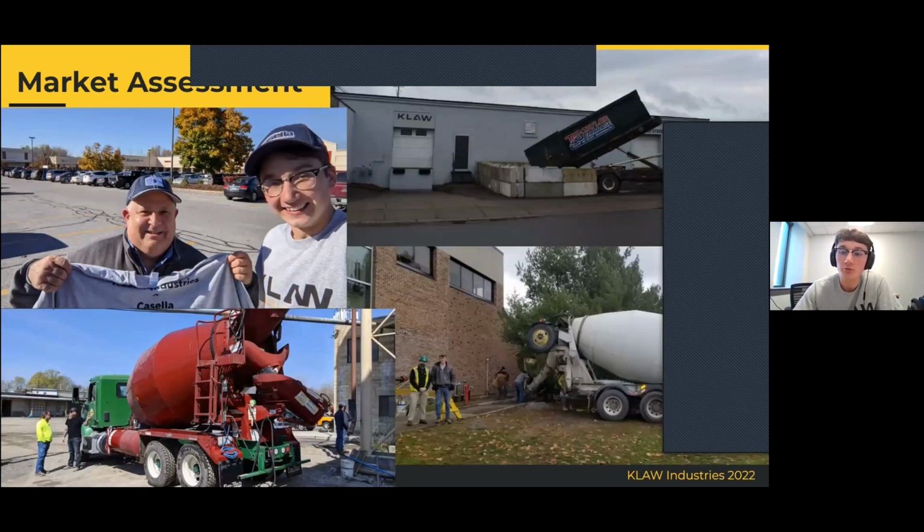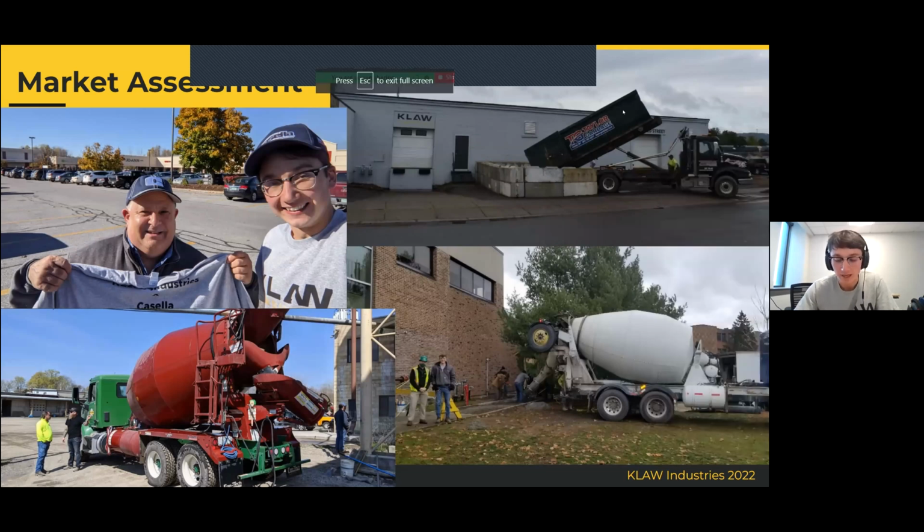Now, we work with two target markets. First, we work with operations directors at recycling facilities. Operations directors at recycling facilities that use 2,000 tons of glass per year include Al Sabino from Casala and Shalene Taylor from Taylor Garbage. Additionally, on the concrete side, we work with mix directors at ready-mix concrete plants.